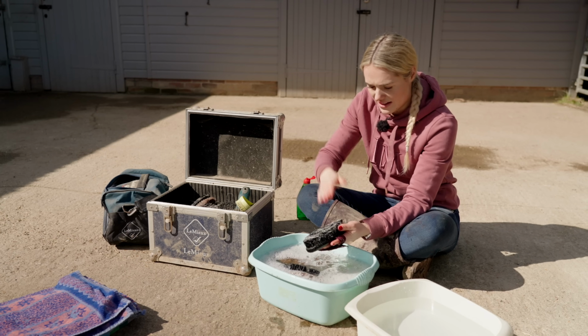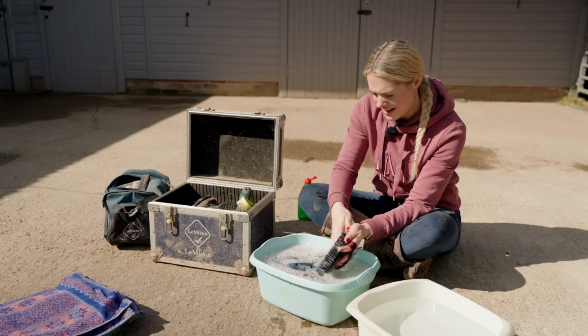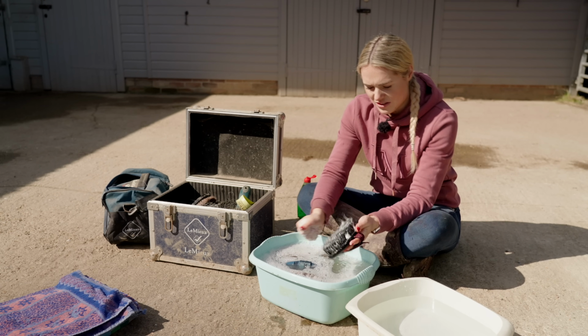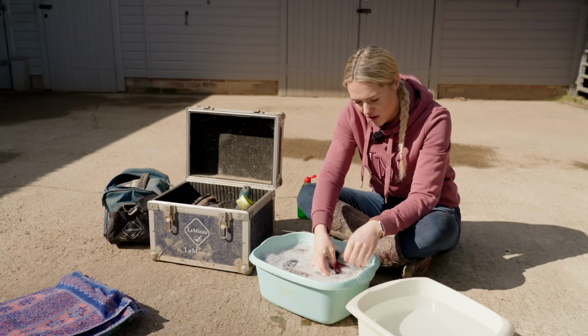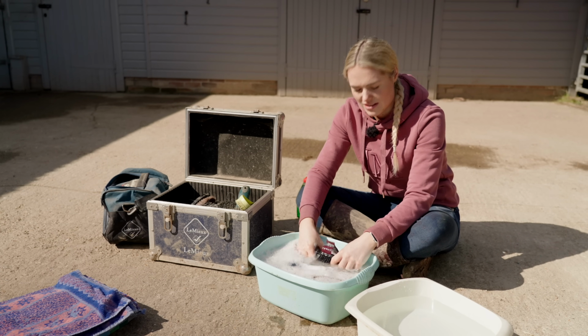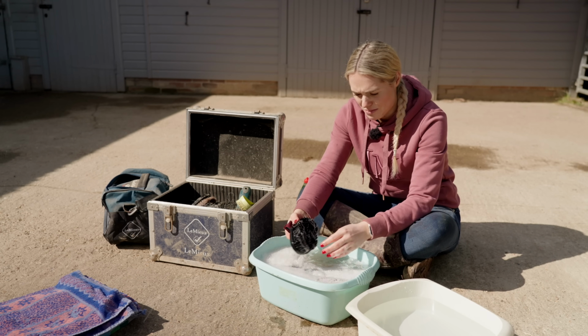So there we go. And then sometimes I'll just put a bit of washing up liquid on the inside, give it a scrub. There's so many Mickey hairs on here as well because he is starting to molt a little bit as well. So there's just hair everywhere this time of year. Hair and mud, not the best combination.